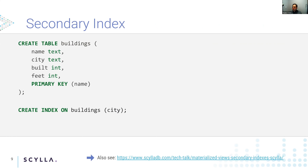Another feature that we're bringing to Scylla 3.0 is secondary indexes. Secondary indexes actually look like materialized views to some extent, and this is no accident. I'm going to delve deeper into that later on.